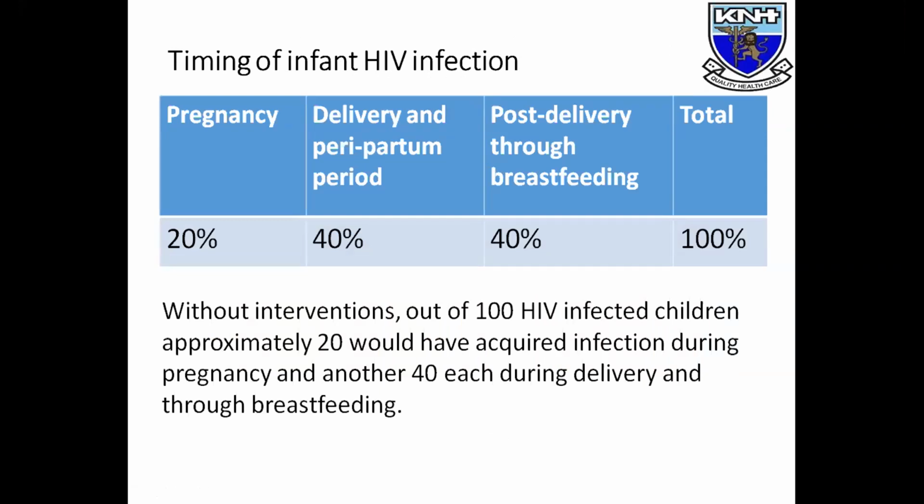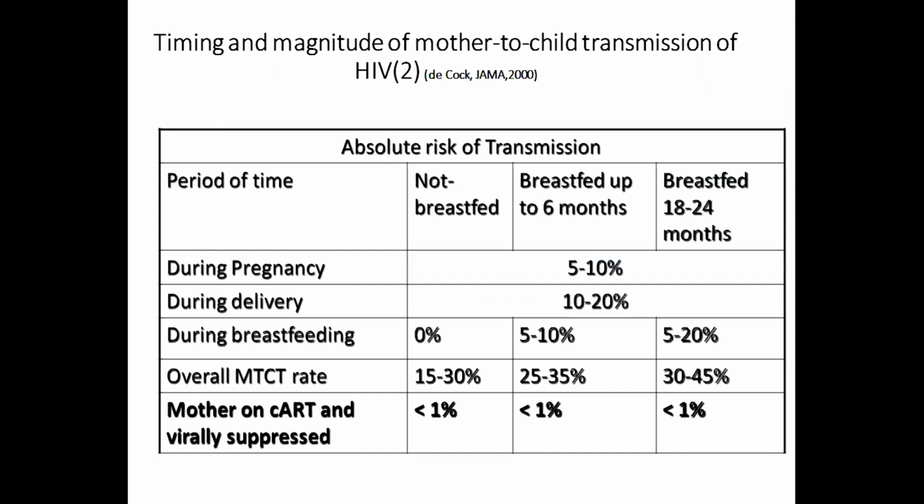So let us remind ourselves about the timing of HIV infant infection. If you're just to take the total number of infected children, about 20% of them would have acquired their HIV infection during pregnancy, 40% during the delivery and peripartum period, and 40% of them post-delivery through breastfeeding. So without intervention, out of 100 children, we can see at which time points they would have acquired the HIV infection. This graph is just borrowed from work done by Dr.